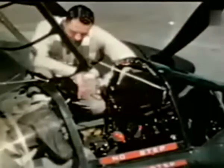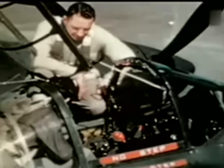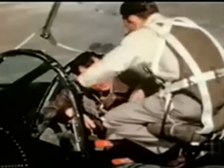"Okay. Well, I did have a couple of question marks about the propellers running wild. Not that I don't understand perfectly, but, well, you know, it just isn't quite clear." "Well, there's nothing serious about propellers running wild." "No?"